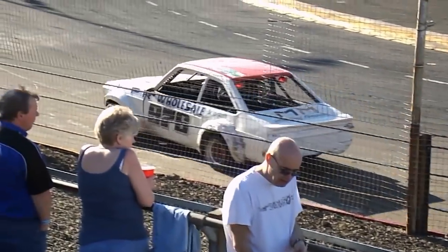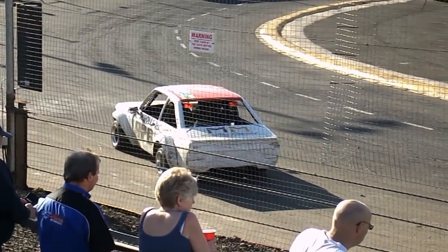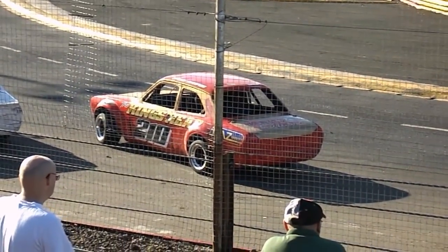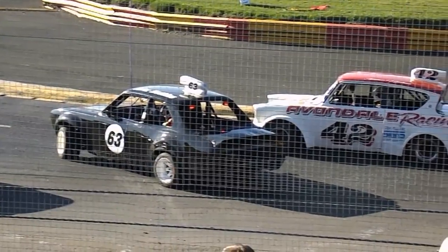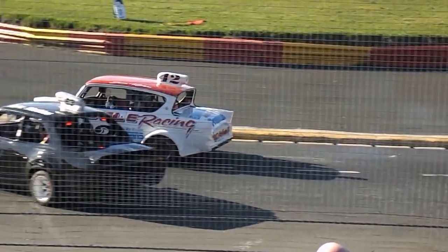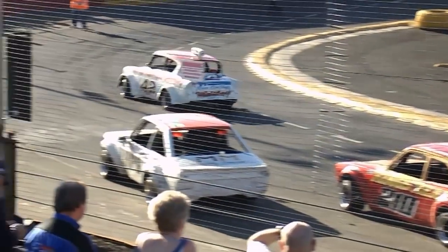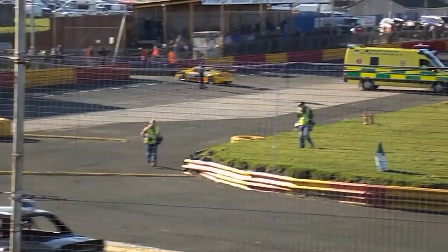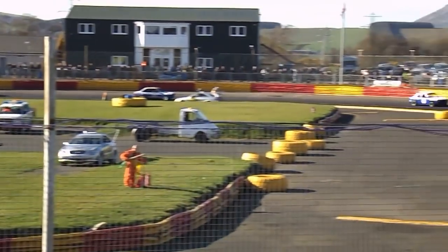The drivers are coming out for the first heat of the evening at Lochgelly's Raceway this Saturday evening, the 21st of April, for the first heat of the night for the Classic Hot Rod Scottish Open title. The glorious sunlit afternoon still continues as we move into the evening now at 5:30. The first race for the National Hot Rods has just taken place, and the Classics are now coming out onto the grid.